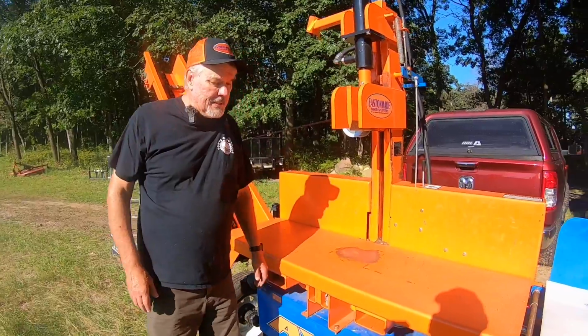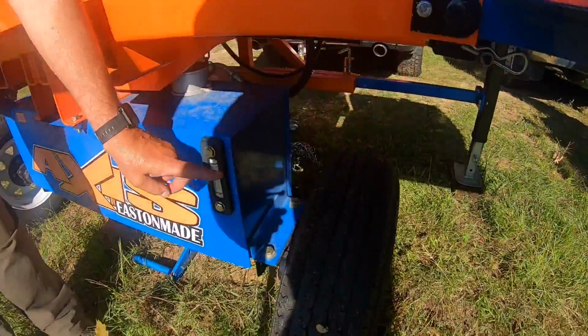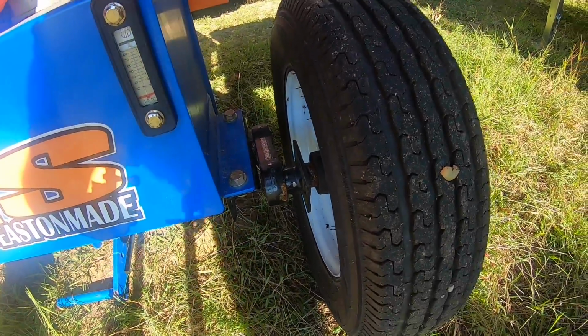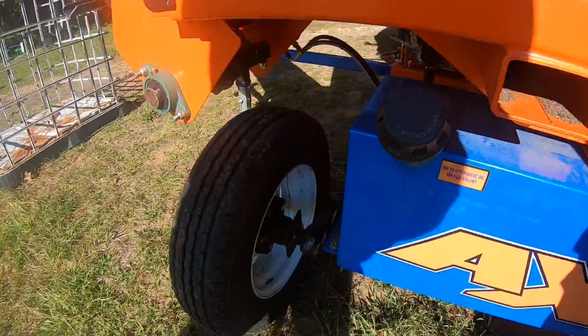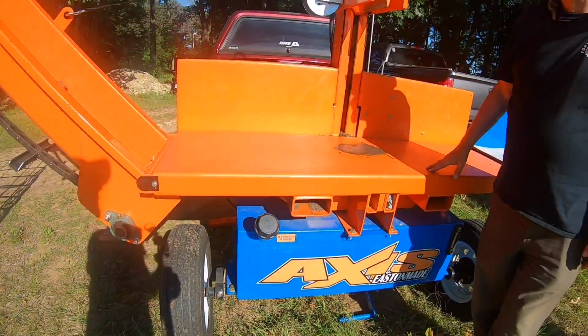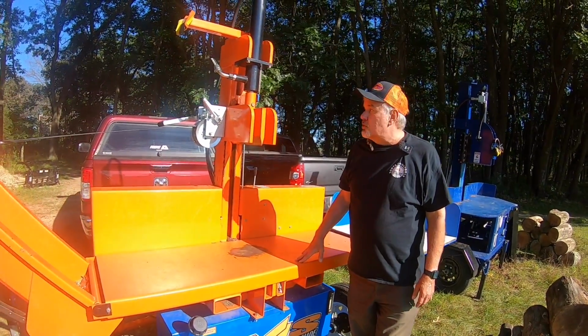The other thing is they have highway towing tires, and it does use a torsion system as opposed to the leaf spring. Now, they're both about the same. You can travel quickly with them. Yeah, I followed you here, and it looked like it wasn't bouncing at all. Yeah, it tracks extremely well behind the trailer.